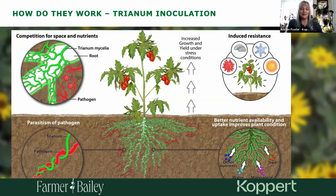So this is a nice photographic of how Trianum is working. We're going to start over here on the top left. As you can see here, the green represents the Trianum mycelia. As I mentioned before, it is populating the epidermis of that root zone, or of the root tissue, and it's not allowing the pathogens to enter. It's like it started its turf war, and it's winning. Depending on the pathogen, sometimes Trianum can actually parasitize it and kill it off, which is pretty awesome.